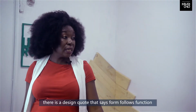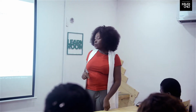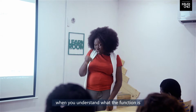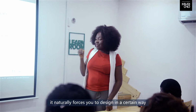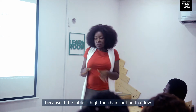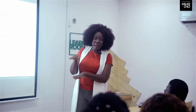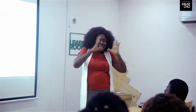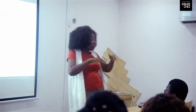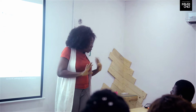There's this design principle that says form follows function. So you find out that when you understand what the function is, naturally it will force you to design in a certain way, because if the table is this high, then the chair can't be that low. It must be a higher chair. So already your design is taking a certain kind of shape, whether you like it or not. And this has nothing to do with the style you're thinking about, whether it's minimalist or anything else.